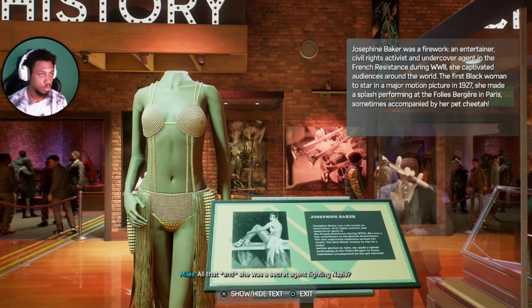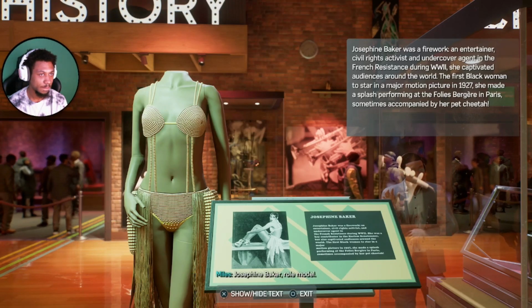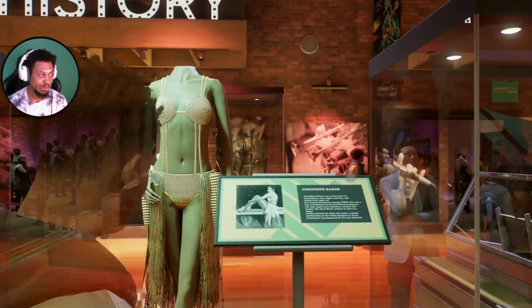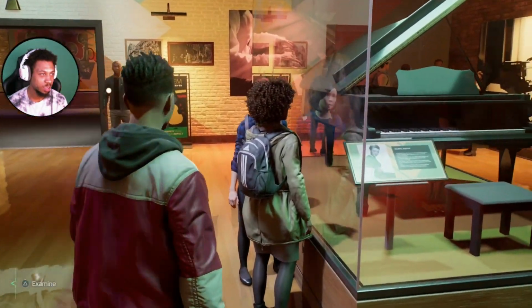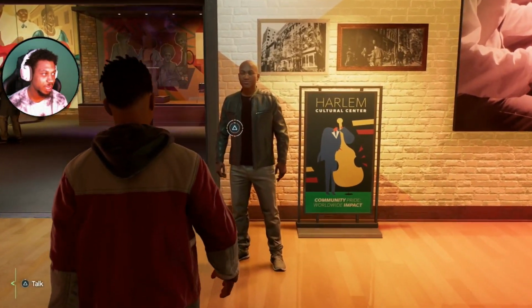All that? And she was a secret agent fighting Nazis? Dang. Josephine Baker, role model. So I think all of these are like actual people in real life. Oh, there go that dude. Hold on, we gotta talk to him.